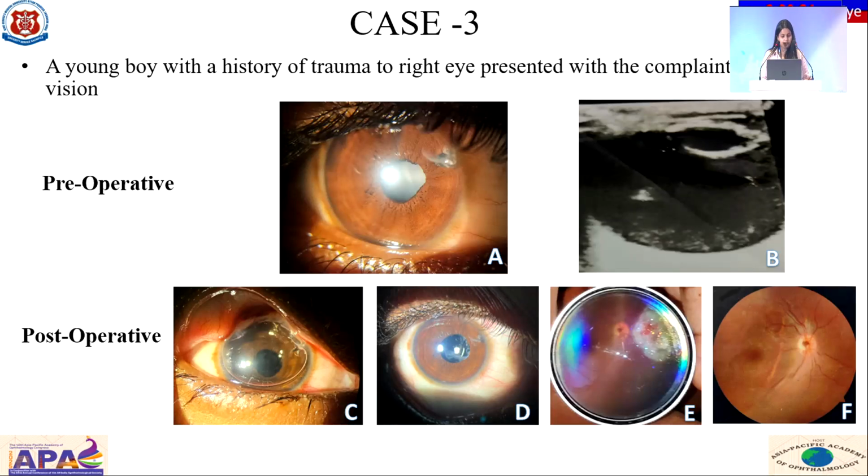So with the help of an intraocular foreign body magnet and forceps, we tried to retrieve it through the pars plana route, but due to its shape and size, this was not possible. So we made a sclerotomy at 10 to 11 o'clock position, and the foreign body was retrieved through that. Later, laser retinopexy and silicone oil installation were done, and then oil removal.